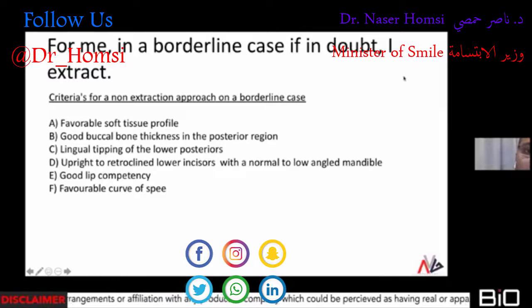So concluding this extraction versus non-extraction question, when it came to self-ligating or conventional, for me the criteria for non-extraction, that is expansion, are definitely a favorable soft tissue profile, good buccal bone thickness rather than just the buccal corridor, and lingual tipping of the lower posteriors like Dr. Saeed was mentioning. I would expand, definitely. Upright to retroclined lower incisors, because I still have room to procline or upright the lower incisors, which would still keep it within the margins of stability, like Dr. Matsumoto in his study had claimed before. 50% increase in the chances of dehiscence.